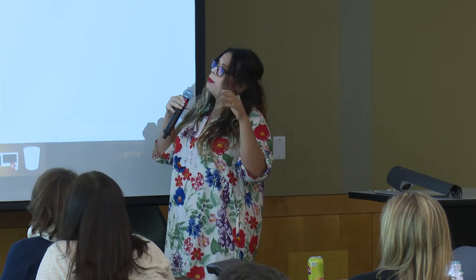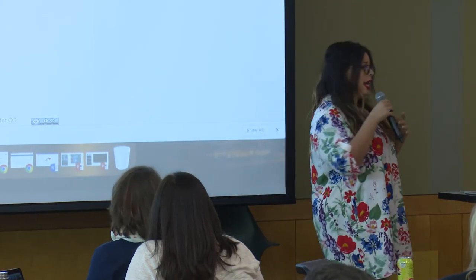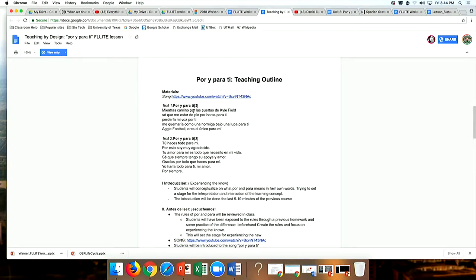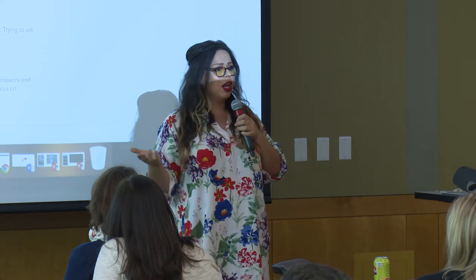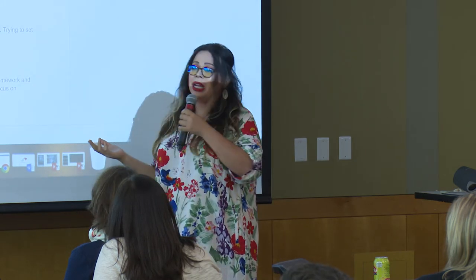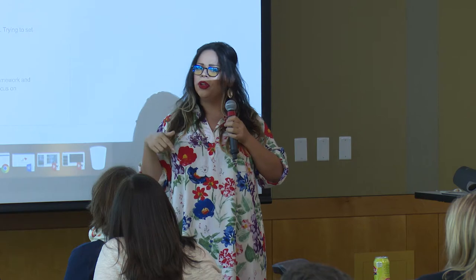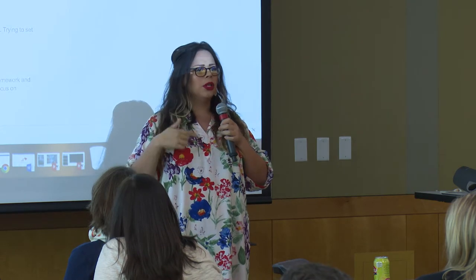And then we start the next section, a leer. Vamos a leer. We read the two lyrics you have over here at the bottom from these two students. We start having more conceptualization and analysis of the lyrics, and ask ourselves, why did the students use por? Why did the students use para? I know some of us heritage speakers, or those with a lot of experience with Spanish, may have debatable questions as to why that student put por when it should be para, etc. But then we need to think of the author. Why did the author choose por or para based on the rules they're learning?